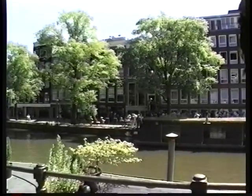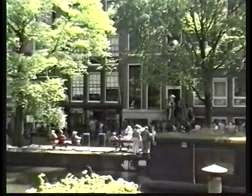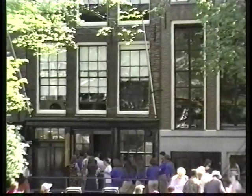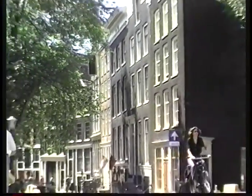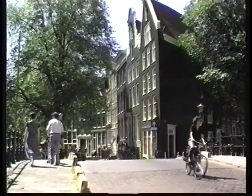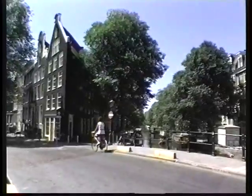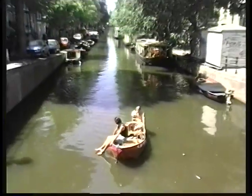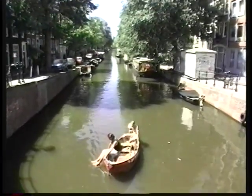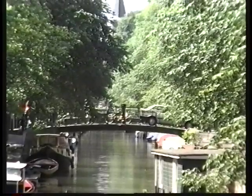Most of Amsterdam is preserved just as it was built hundreds of years ago. The interiors of the buildings have been modernized and brought up to date, but this city is one of the greatest museums of living architecture to be found any place on the planet. It is just standing as it was back in the 1650s and 1680s when Amsterdam was at its peak of power.